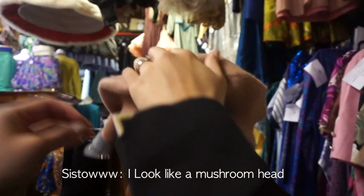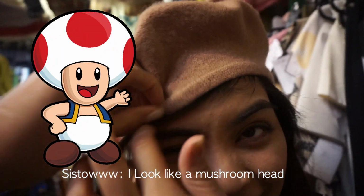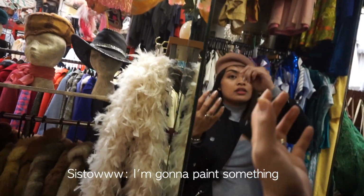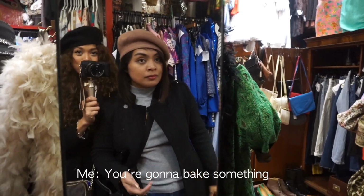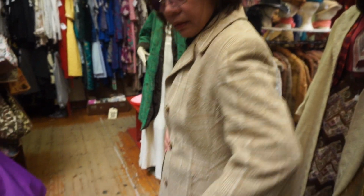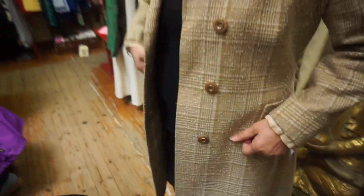Yeah. I look like a mushroom. Wait. And then. Does it look good on you? And then you just fold it here. No, it doesn't. I think the size is wrong. Can you see it? I'm gonna bake something. You're gonna bake something. Okay. I think mom also saw this coat. So cute. How much is it, mommy?